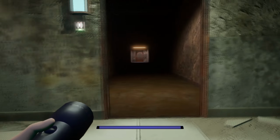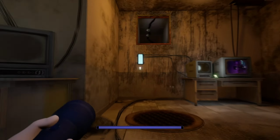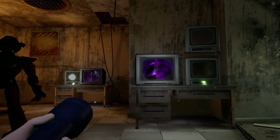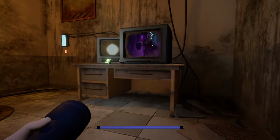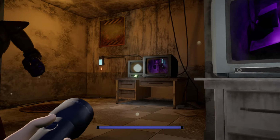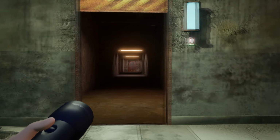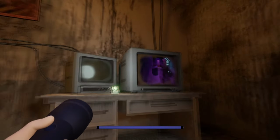It's weird. Watch the vents. Oh, Monty's in the vents. He usually doesn't come this early. I can't tell. Yeah, he's there again. He didn't do this when I played.